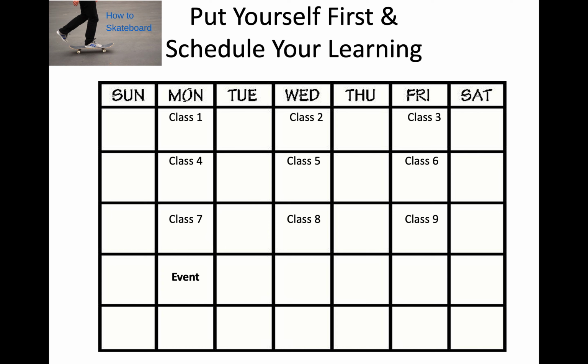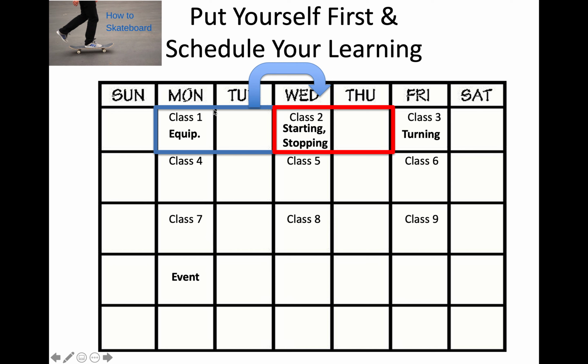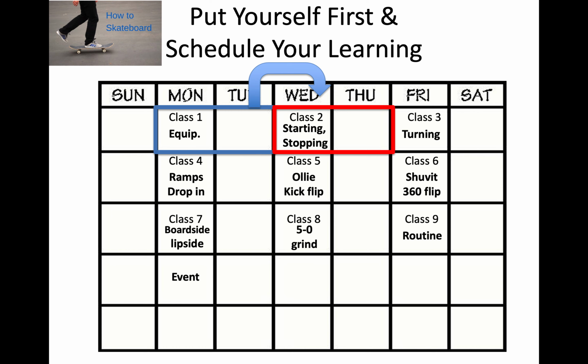Let's say you're having a skateboarding class. You have a schedule where the first day you learn about the equipment, and then you move on to starting and stopping, and then you start turning. I think it's really important to schedule your learning. You have to learn the first step before you can move on to the second step. So don't wait on the first step, because you know it's going to get really complex with a lot of other things that you're going to have to do. Do I know what these other skateboarding moves are? I don't, but they sound difficult, so I know you've got to get the basics down first.